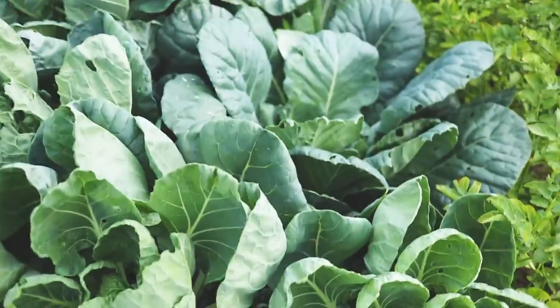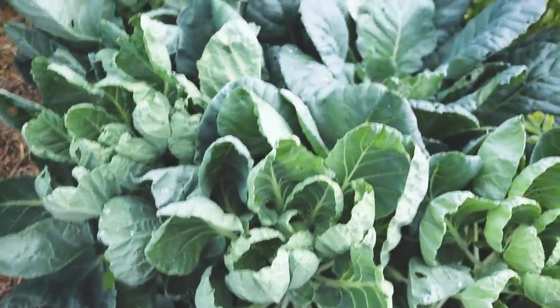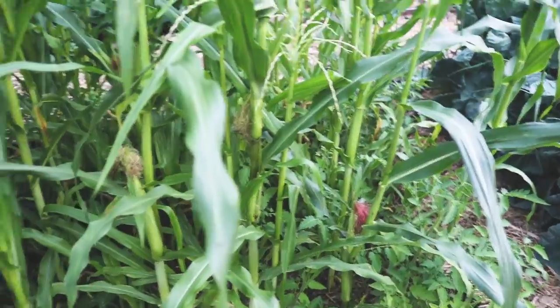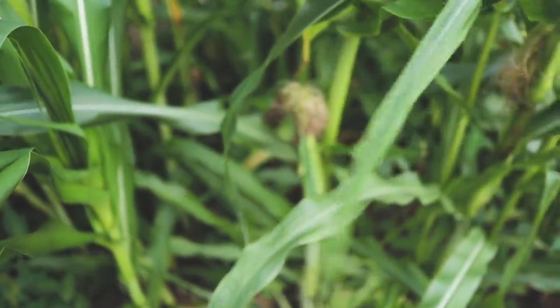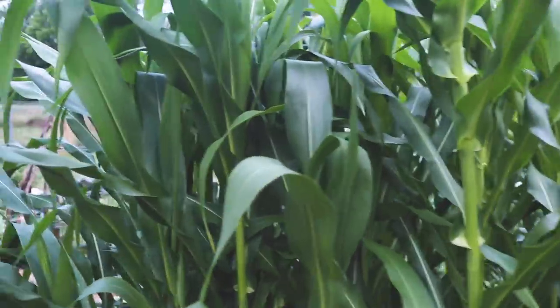We've also got some beautiful Brussels sprouts in here, and the Brussels will form along the stalk, but no real obvious sign of them yet. Here's the corn. So we actually have some corn forming here. So I'm gonna see how that looks. This corn up here is just massive. It's way taller than me.